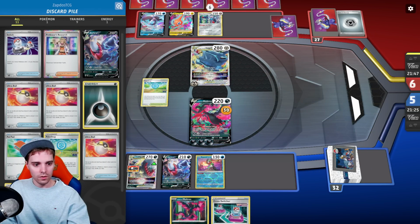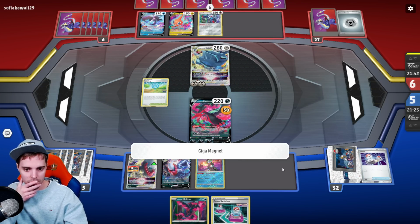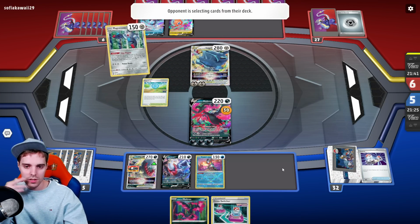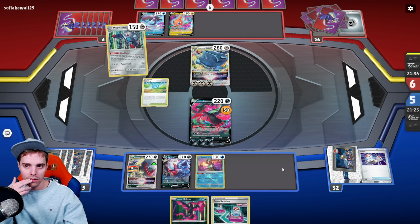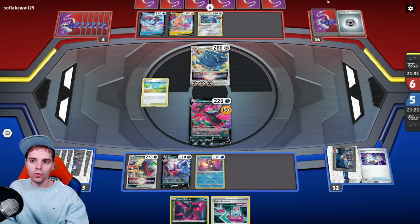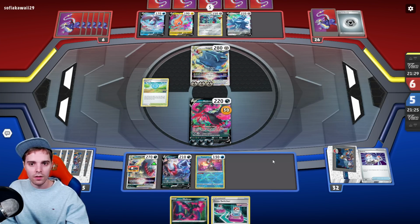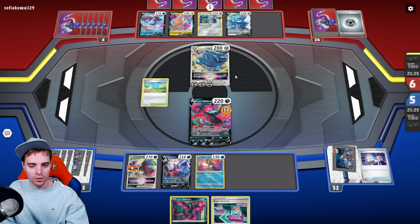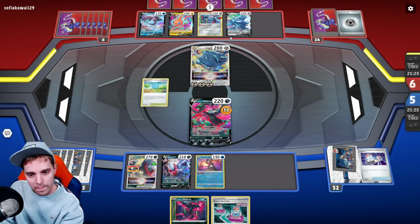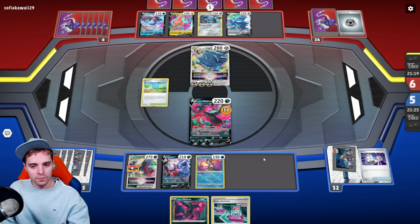Yo. Where's the supporters? Where's the Trekking Shoes? Giga Magnet. Please, no energies. If they have like Chronostar, we're pretty much done for. Only 1, yeah. The cool thing is at least that they have like lots of energies in the discard pile, like 6 of them. So that's good news. With 3 energies, they're slapping 160, which is not enough. It is not enough. But with 160, we do KO ourselves if we want to attack with Moltres.